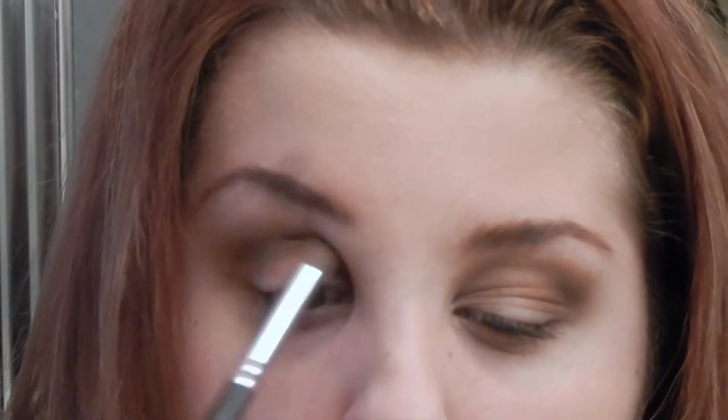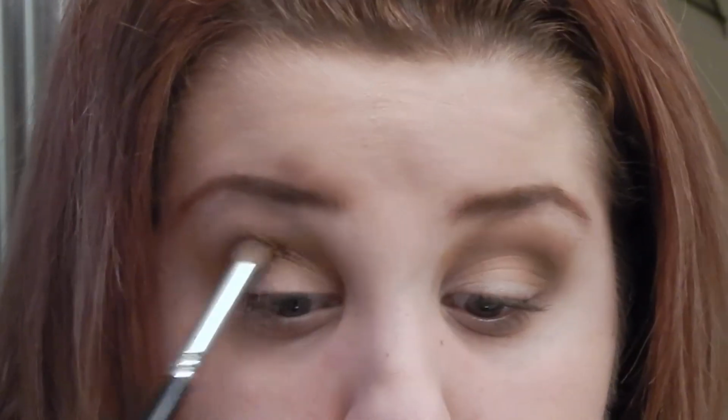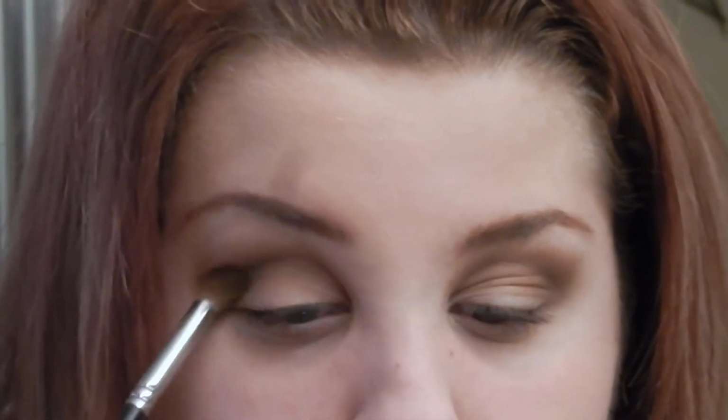And this look can go with anything. Unless you're wearing black, I don't know if you'd want to wear this look, but you can. I don't think that it would look any different, but I mean, if you think that it would look weird, then don't wear this look. You can, you know, do like a silvery smoky eye or something.